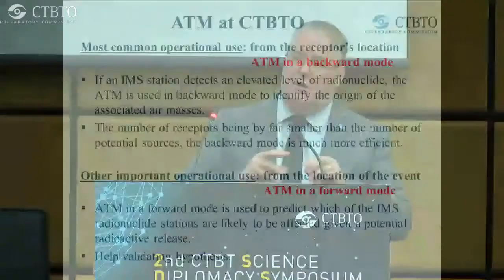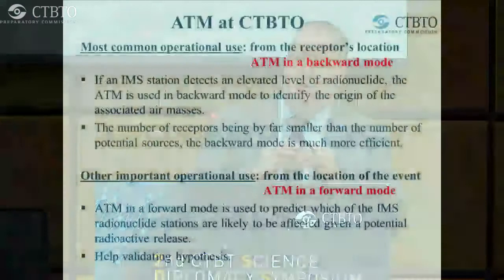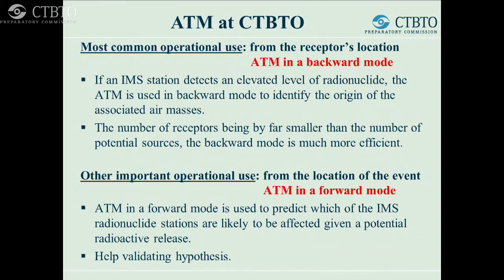And as I mentioned, forward mode is also interesting for prediction. You will work on a scenario later in the symposium. Maybe you will have this type of information: there is a possibility for a release at one location. We produce a forward modeling, and then you know which stations should be affected.